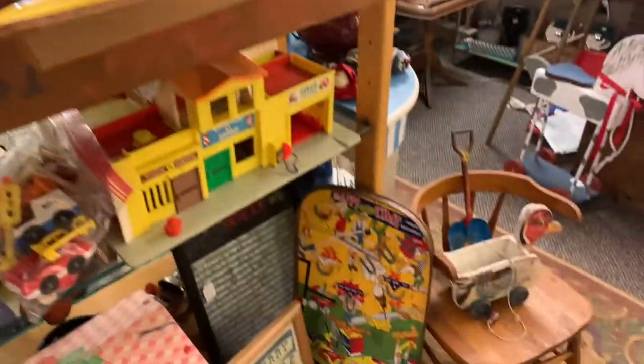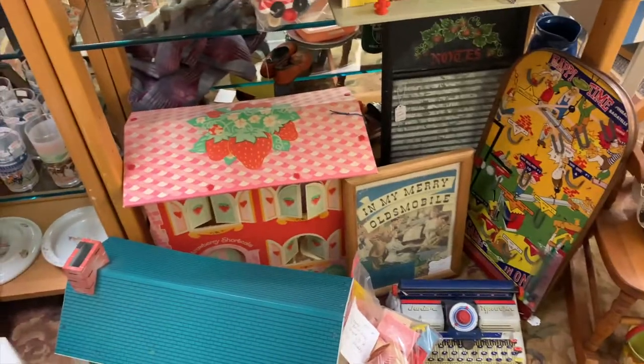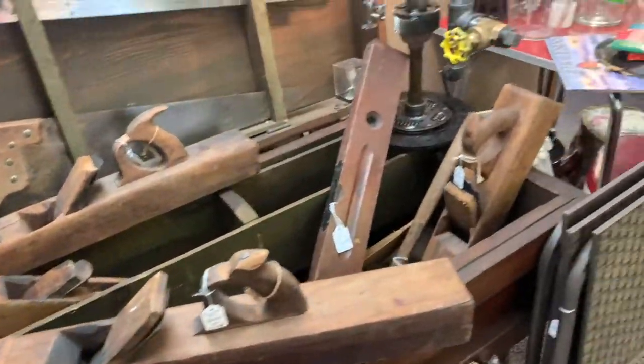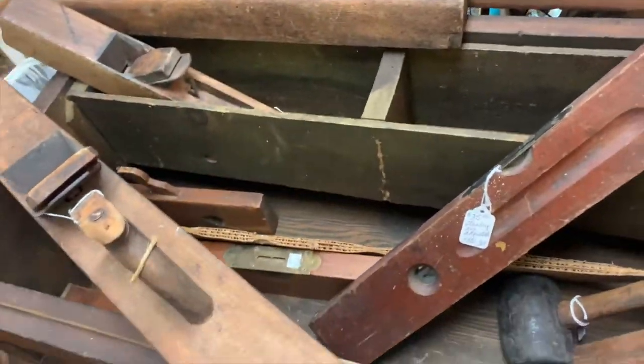Definitely some vintage stuff. It's a big wood planer. Definitely sold some of those.